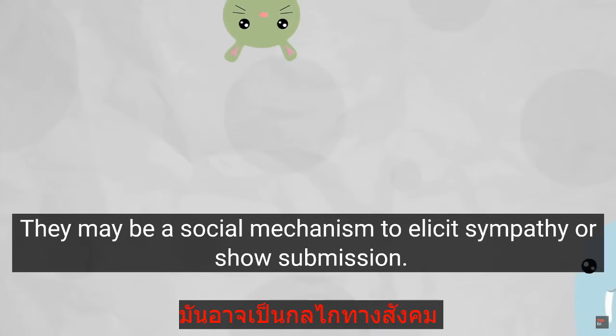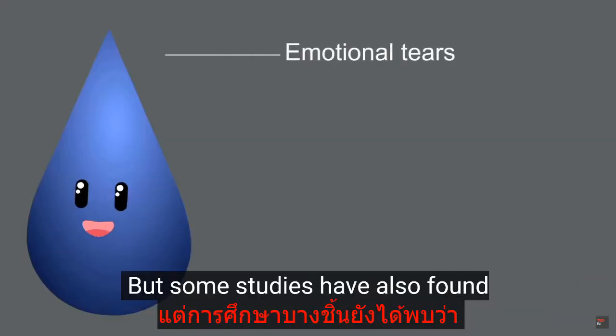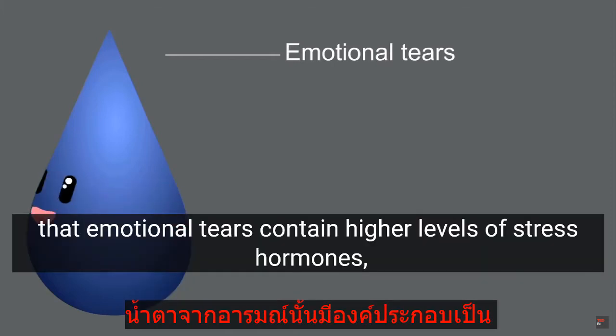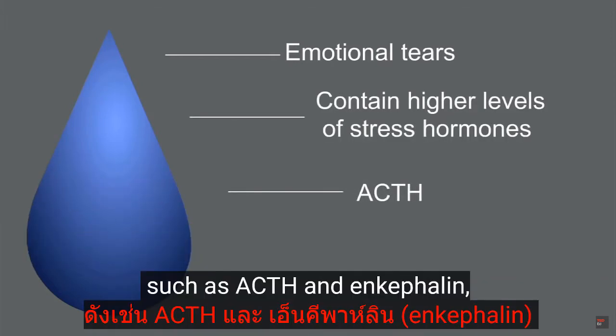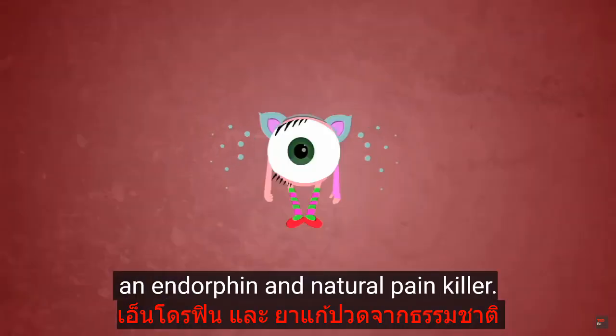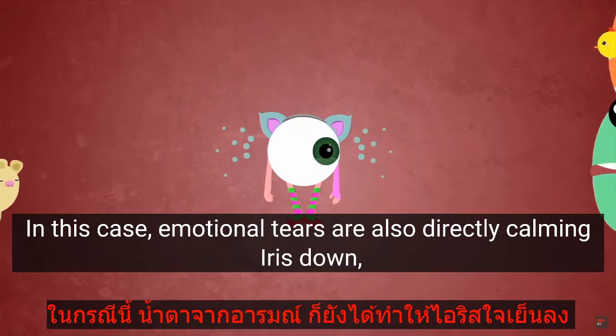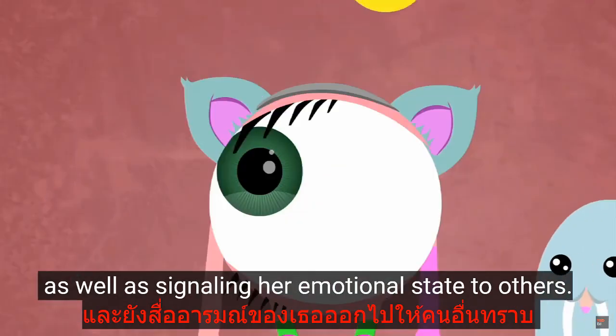They may be a social mechanism to elicit sympathy or show submission. But some studies have also found that emotional tears contain higher levels of stress hormones, such as ACTH and enkephalin, an endorphin and natural painkiller. In this case, emotional tears are also directly calming Iris down, as well as signaling her emotional state to others.